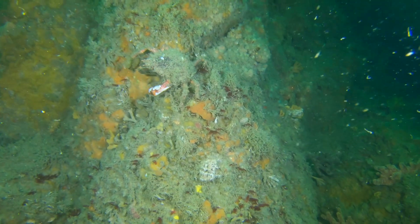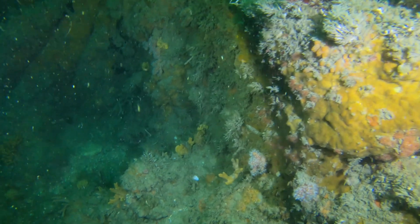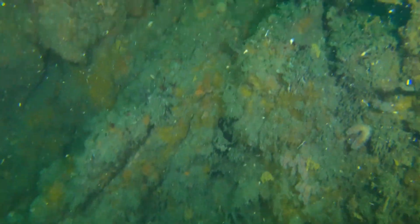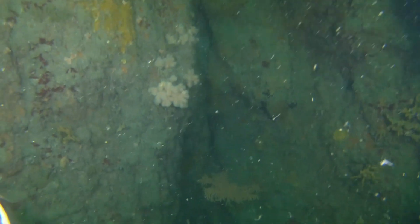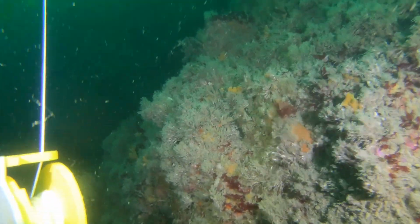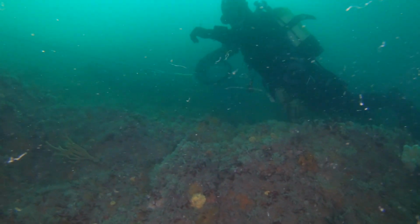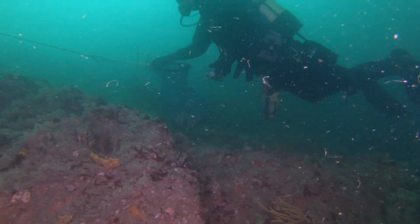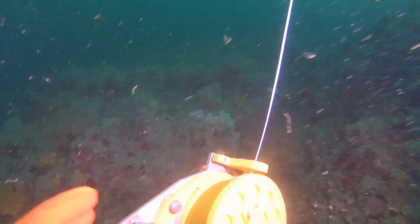Most of it and try and film a bit of sea life while I'm here. So over my left shoulder it goes a lot deeper. It's probably 35, 40 metres down that side, and I'm probably about 21, 22 metres now. Take a look at Phil's line, it's almost horizontal in the tide.